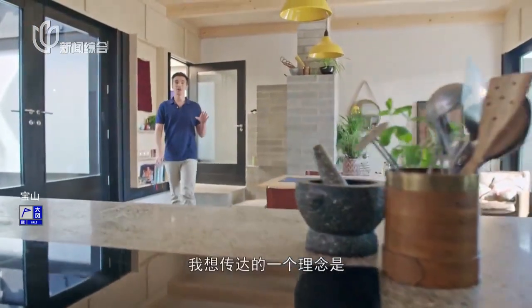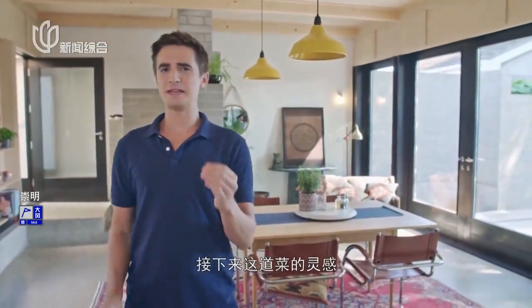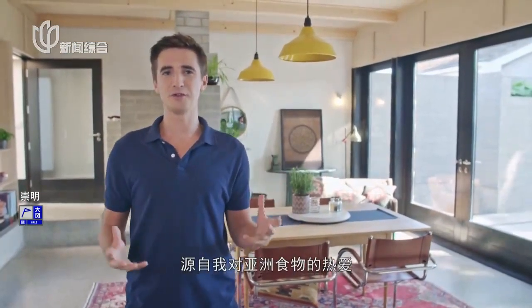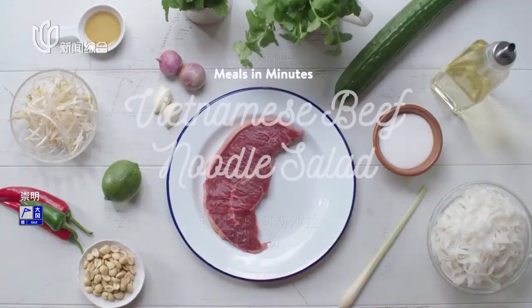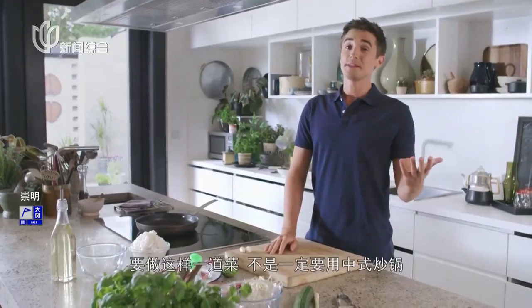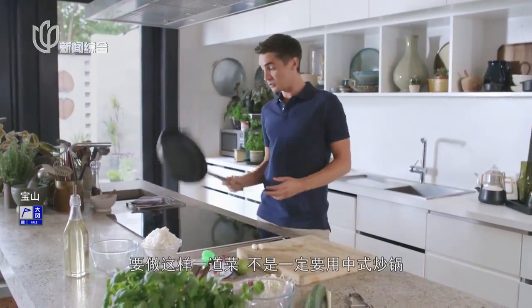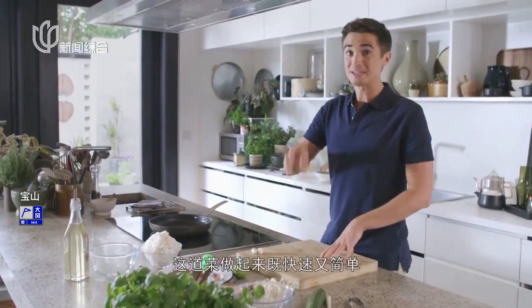One of the things I want to get across is that quick cooking doesn't have to compromise on taste or flavour. Now, this next recipe is inspired by my love of Asian food, and it doesn't compromise on either. With a recipe like this, you don't always have to have a wok. You can do this in a large frying pan. This recipe is extremely quick and extremely simple.